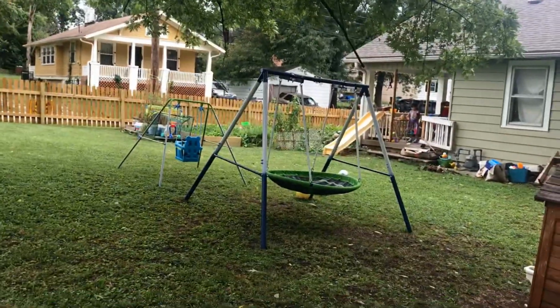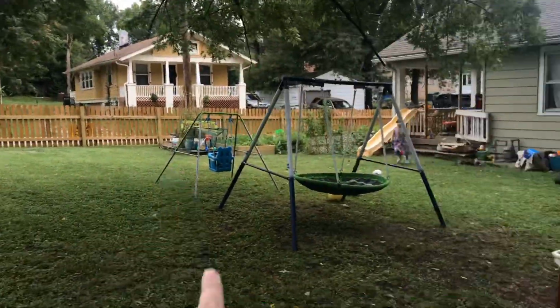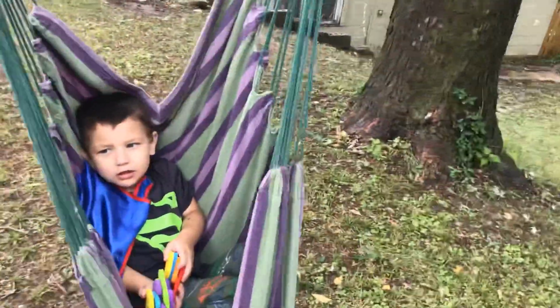Over there is where we have our garden, and I'm gonna extend that garden over to here. All of this is gonna be garden. We're embracing the possibility of bugs and snakes.